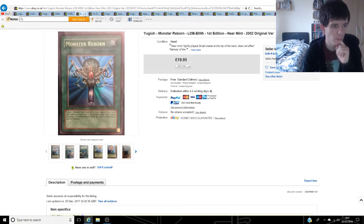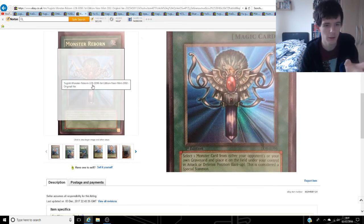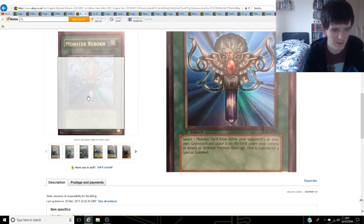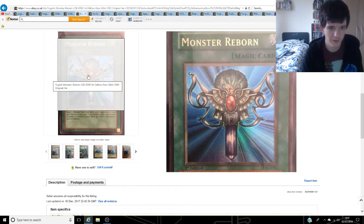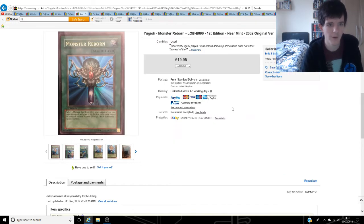Next one, what I thought I'd do, I'll put in this one. You see these anywhere. The normal non-shiny edition. This is a first edition, as you see there, which is always good to have. This is a shiny first edition Monster Reborn, so they're not rare at all. It's the 2002 original version. They only got 19.95 for it, which is about average for the Monster Reborn.